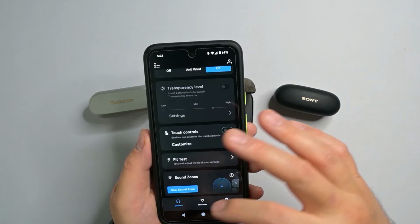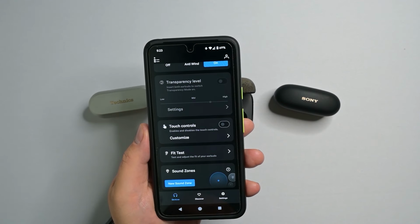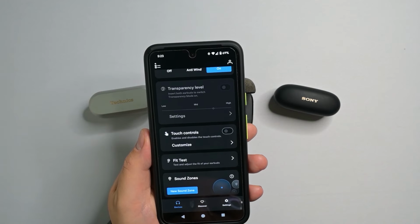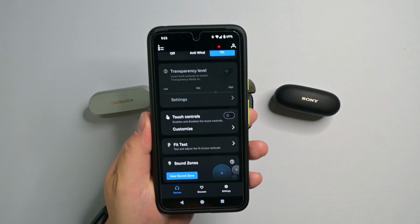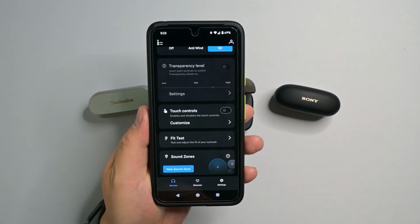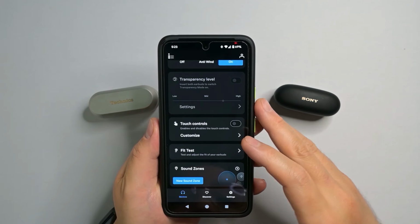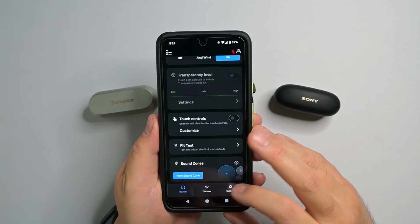They also come with a fit test, and then they have Sound Zone. Basically what Sound Zone is, you can set it up almost like a GPS style where you can tell the earbuds what type of noise canceling or transparency mode you should be in when you're in certain areas. I don't find it to be very helpful, so I never use it.